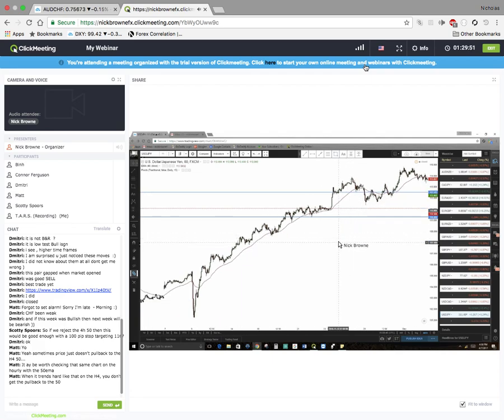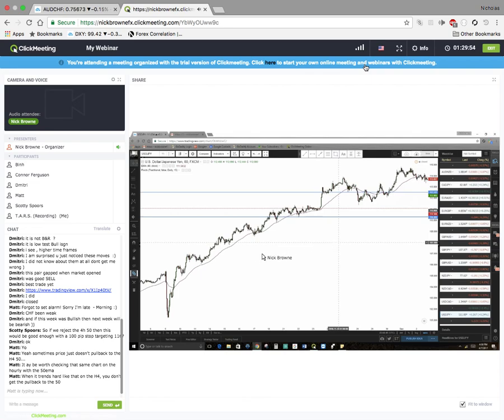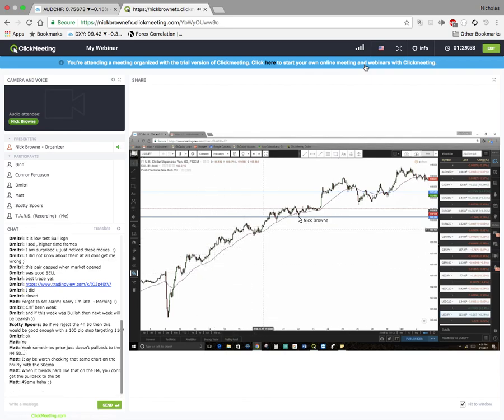Yeah, so that'll be something to definitely look into and see if we can manipulate something to give us a nice, accurate entry. Let's do the 49.